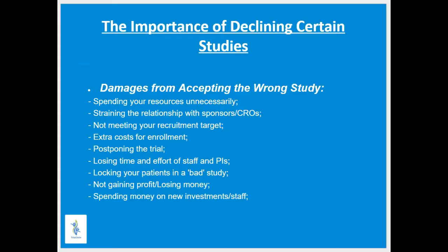These are some of the headaches I just mentioned. Your site's resources are valuable, and you do not want to put them into a study that is not going to produce a profit for your site and put a strain on your staff.